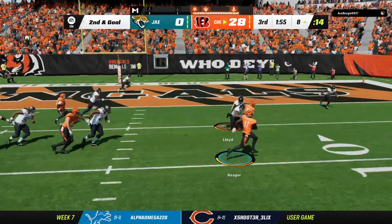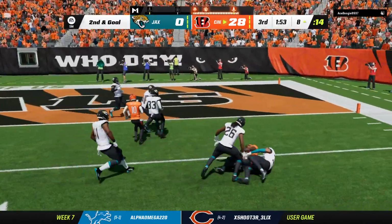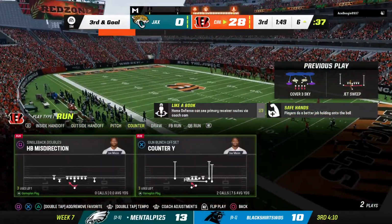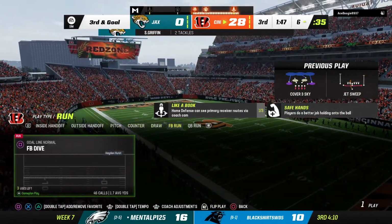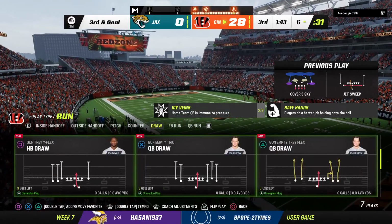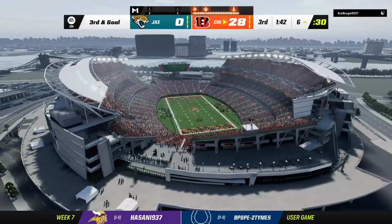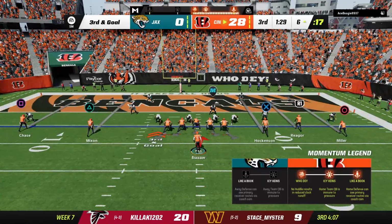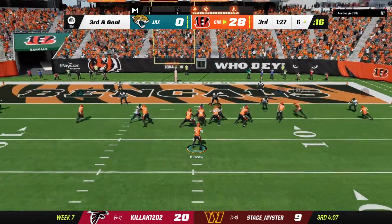And they'll try a jet sweep. It's Rager, and he'll be stopped just outside the 5 at the 6. Only a couple yards there, and that's going to set up a long 3rd and goal. Well, they gave up a few yards there, but all in all, I think it's a pretty nice job defensively against the jet sweep. If they don't slow him up, he might take it to the house, so they'll take that play every time on the defensive side of the ball.